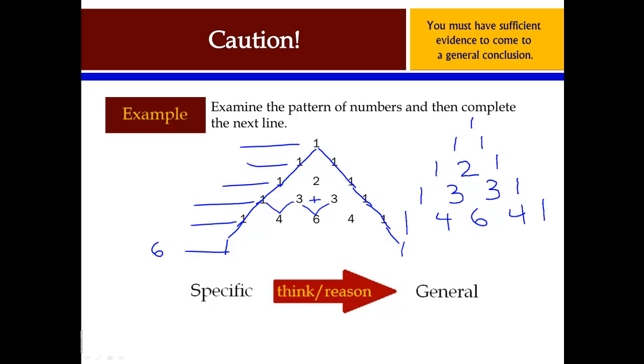So 1 plus 3 gives the 4 below, 3 plus 3 gives the 6 below, 3 plus 1 gives the 4 below, and we can even go back to the previous row to see that that is also true, that 2 and 1 is 3, and 1 and 2 is 3, if you add those together. So now we start to see what our real pattern is, that each row begins with a 1 and each row ends with a 1, but to find the next number, we take the sum of the 2 numbers above.